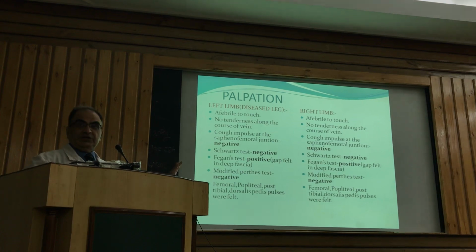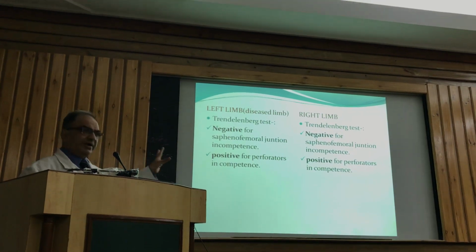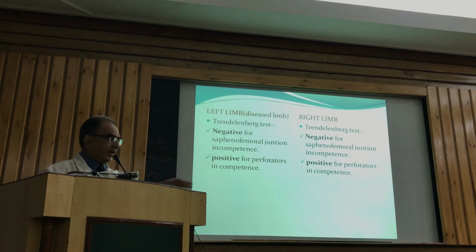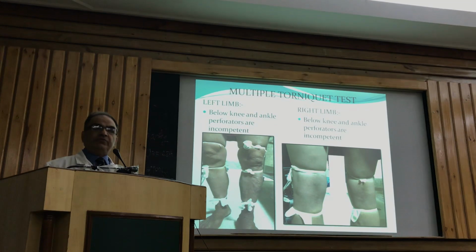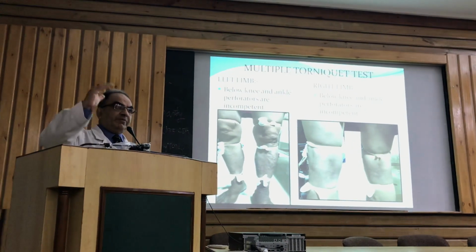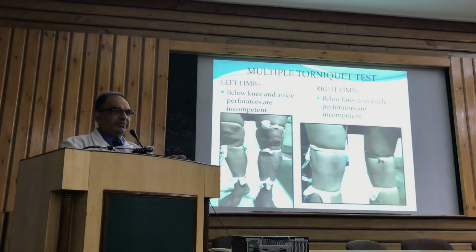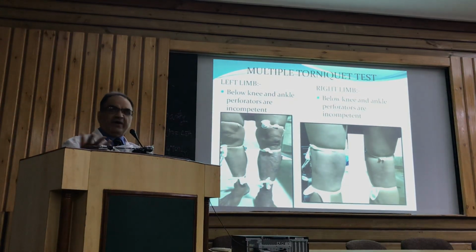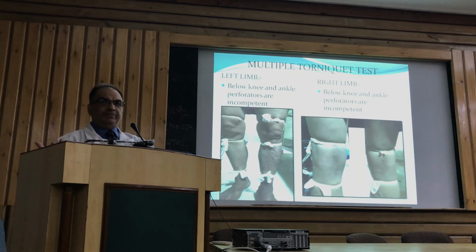That's about these tests, and then we move to... it's rightly described, so there's nothing wrong with that. The multiple tourniquet test is done if you want to really find out where the perforator is. Between the tied tourniquets, you see where there is a filling up, so that's where the perforator is.